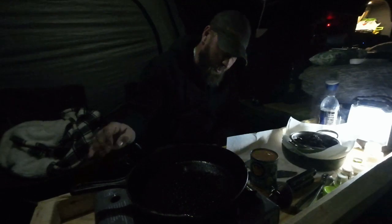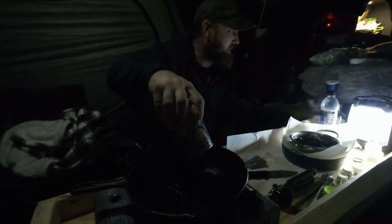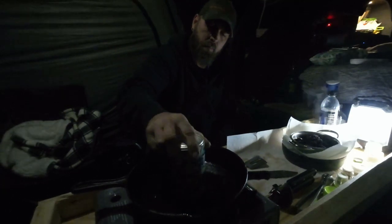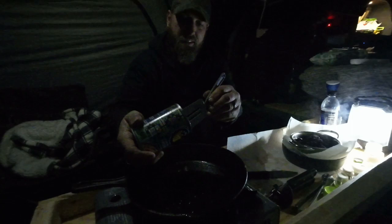So we're gonna warm up the refried beans, and then we got some cheese. Get this lit. The wind's really picking up outside. See the tent flapping. Turn that down low. I may need like a plastic knife. It's kind of like dog food. Where's that spatula at?